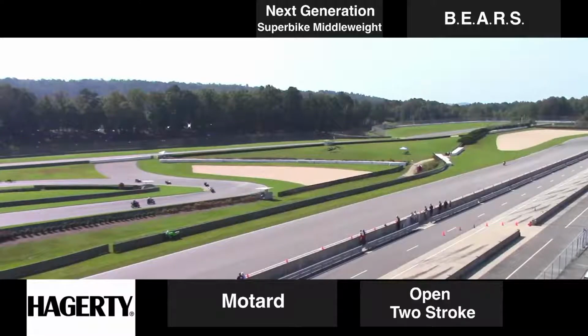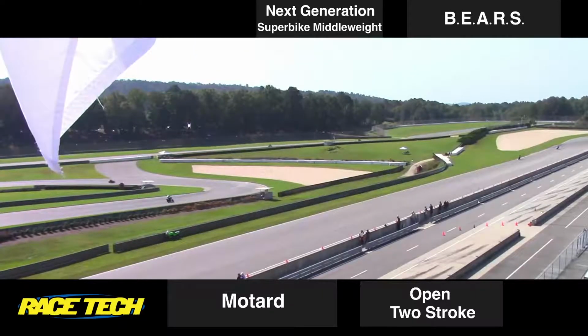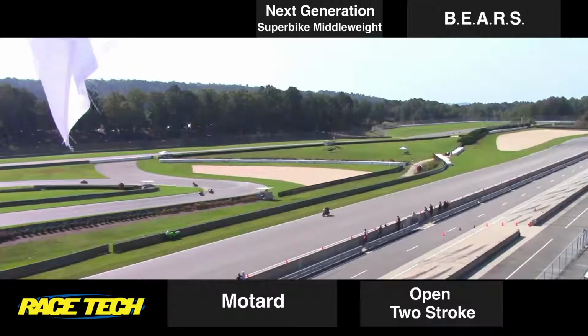So with the halfway flags out, still a lot of laps left for Brian Surtees on 491. We'll see if he's going to be able to reel in Ralph Starpoli as he was charging hard that last lap. Still a lot of laps left to go.